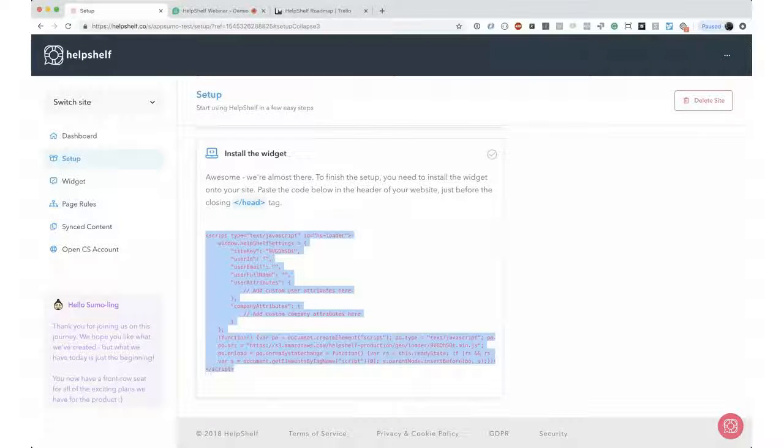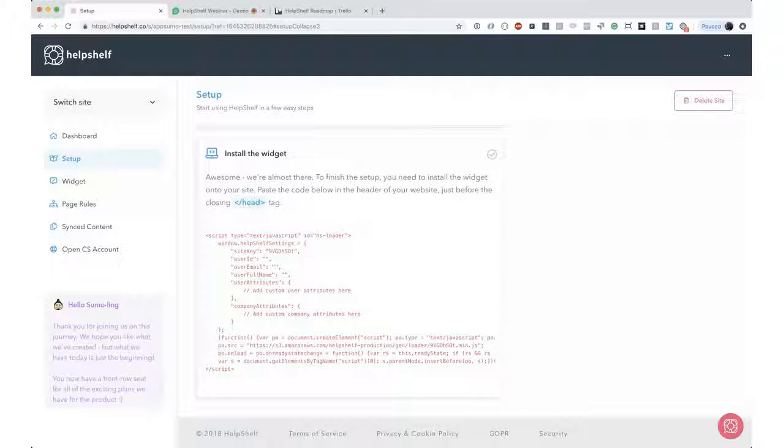So sometimes you can get caught out with that by essentially not removing your previous help widget from your site. So just be careful for that. The most important thing you need is just copy and paste it in. If you have any questions at all, just let us know. Once it's there, that's it, it's done. Any content that we resync will automatically appear in your widget. It's there to be found.